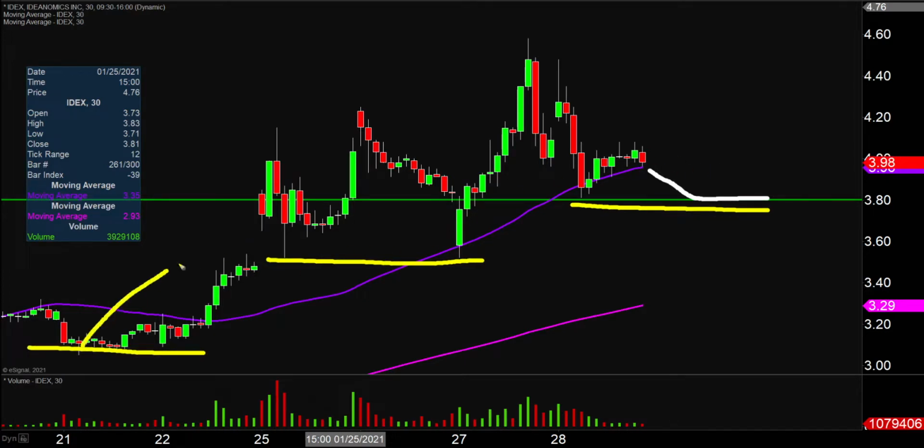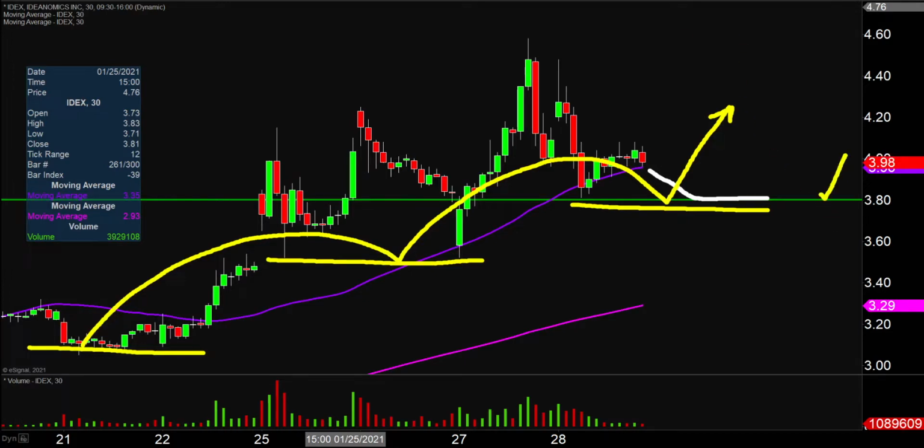Well, from the big picture, you'd still very clearly have stair steps progressing in the upwards direction, and that's the name of the game. That's what a truly strong move is going to do. It's going to make progress, and in this situation, quote-unquote progress being defined as $3.80.